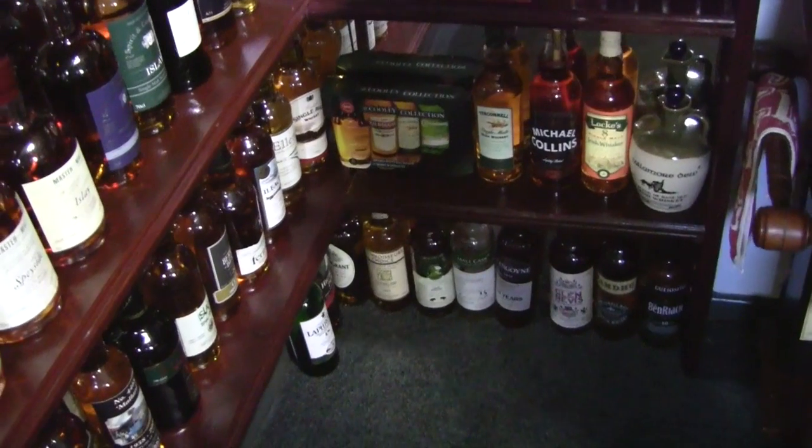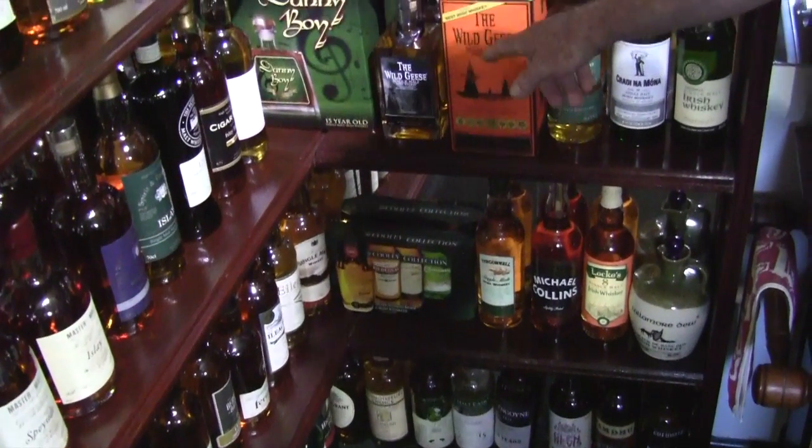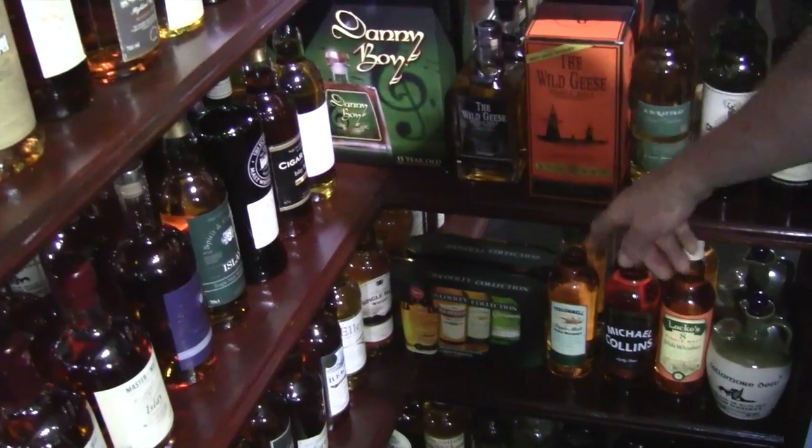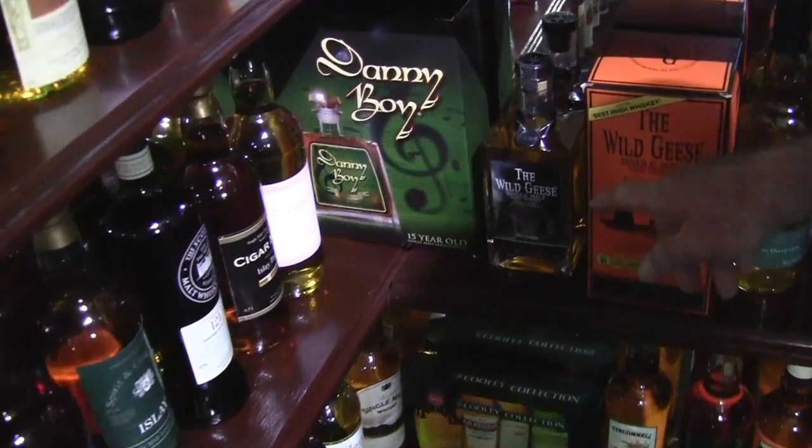And down here are two of the harder whiskies to acquire, but they're absolutely fantastic whiskies. Wild Geese and Danny Boy. Very, very, very nice whiskies.